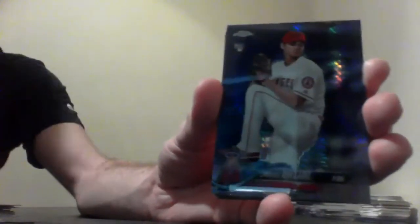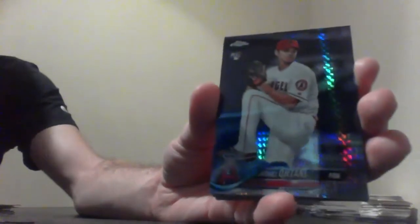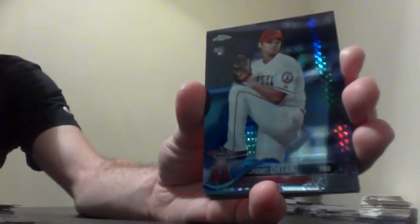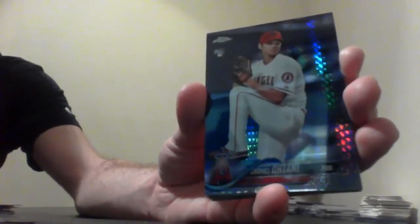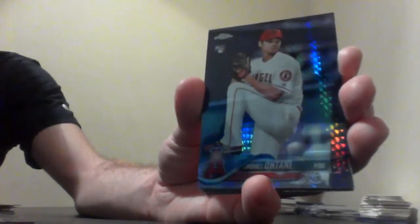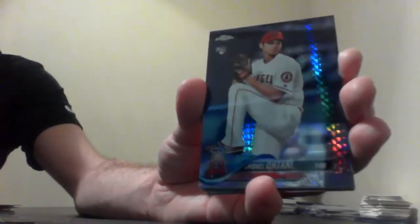All right. Not sure if we're going to get an auto at the end here, but we are going to get a nice prism refractor. How about Shohei Ohtani for the LA Angels? All right. Prism. Nice one there. DJ Flintstone getting the nice Ohtani prism refractor short print in one of the final packs of the final box. So a nice one there. LA Angels, Ohtani.